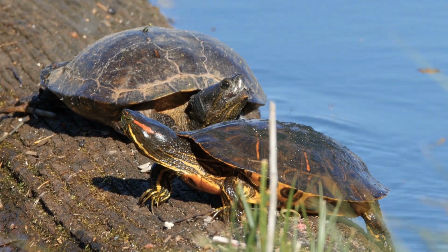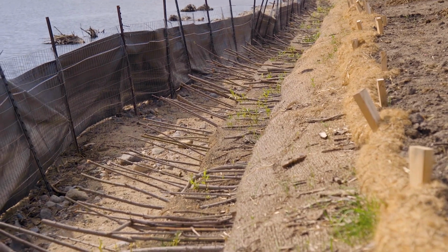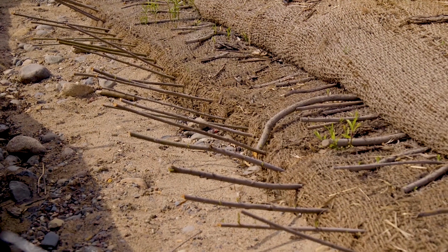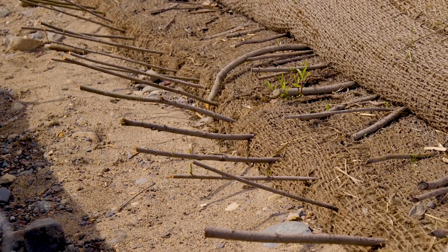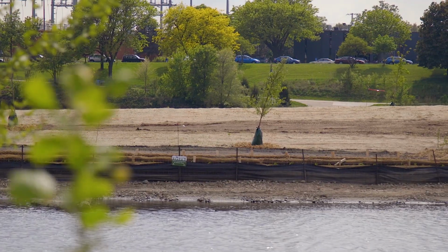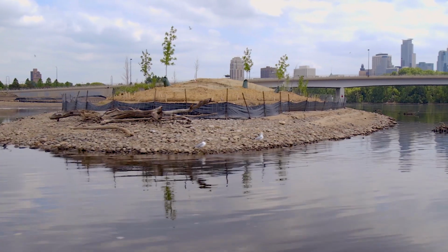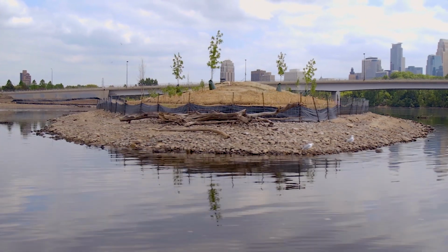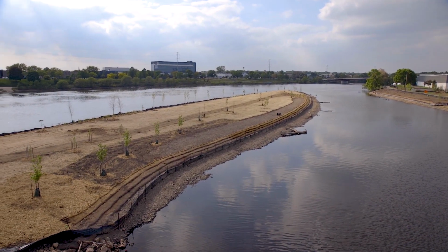And then all along the edge, all the way around the island and up and down the shoreline, there's what's called live stakes. Those are just dogwoods and other shrubs that you'd naturally find along the river, stuck into the bank. And once they get wet, they will start to grow. And then the whole edges of the island and the shoreline will be covered in shrubs, which is ideal habitat for many songbirds.